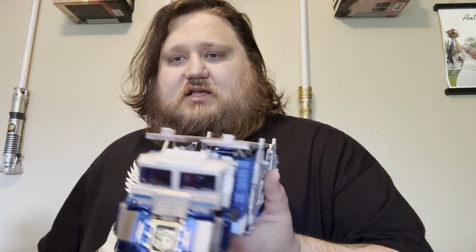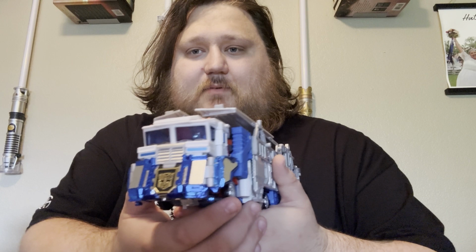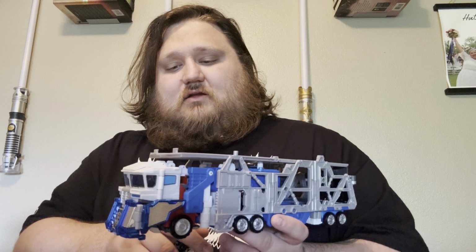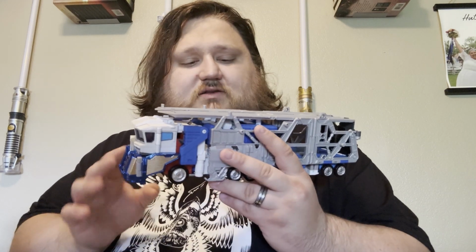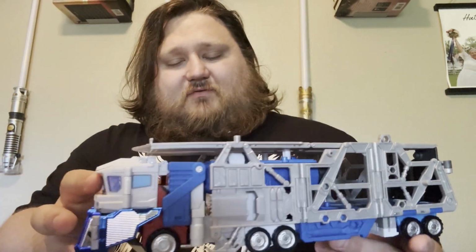This truck mode is beautiful from all angles. I love it so much, and I can't get enough of the Vacuum metal chrome at the front here. Plus, you can tell how much people really love this truck design with the homage that they paid for it with the Siege Ultra Magnus. And people love that figure, I think. But this truck is honestly incredibly nice. And it is as long as Optimus Prime's fire truck mode.